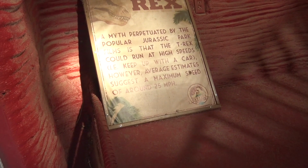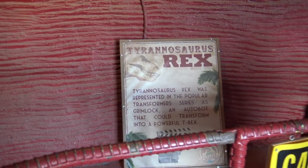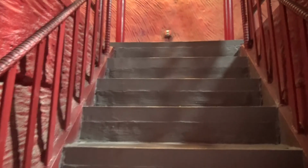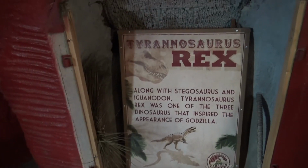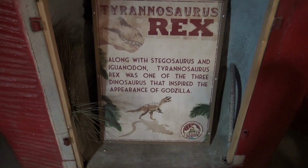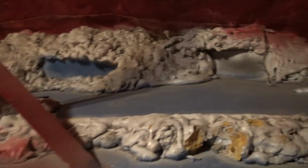A myth perpetuated by the popular Jurassic Park film is that the T-Rex could run at high speeds. He was represented in the popular Transformers series as Grimlock, an Autobot that could transform into a powerful T-Rex. I remember having... I love the coloring red inside, like you're in his guts. Yeah. This hole right here is where back in the day, you would Fred Flintstone it all the way down that slide. Like the opening of the Flintstones when Fred's leaving work. Do you get to scream yabba dabba doo? Oh, sure, you would be screaming a lot of different things if that slide was real.